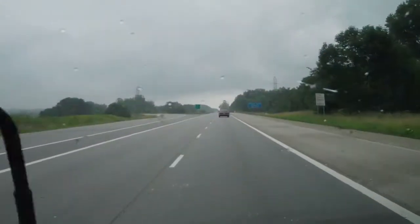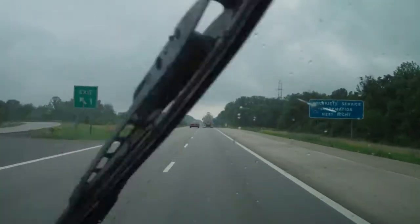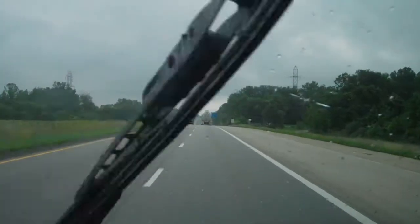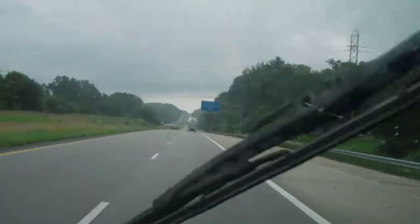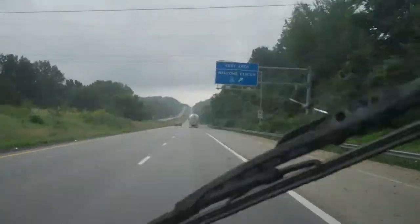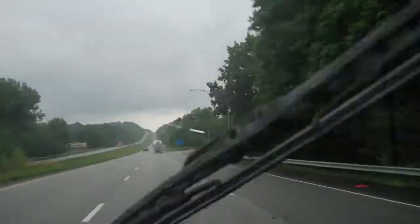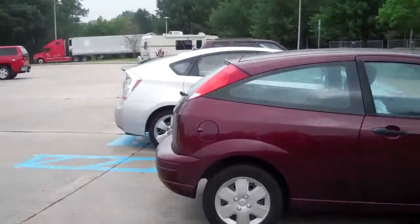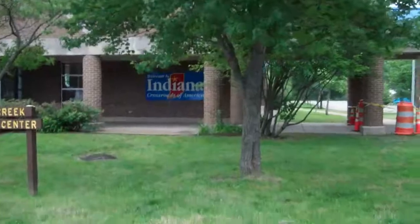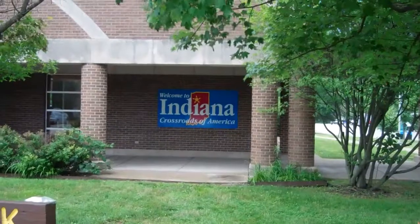I don't see no welcome to Indiana sign. Usually the signs are on. Man, I missed the welcome center. I can't believe I drove 973.4 miles. We'll see how pokey it is. Okay, we finally made it to Indiana. And I'm gonna get out in the rain and take a picture of the sign. There it is.